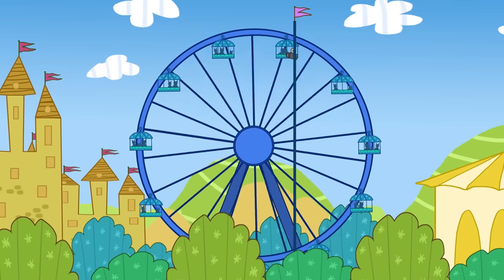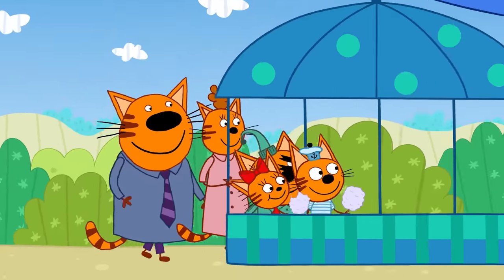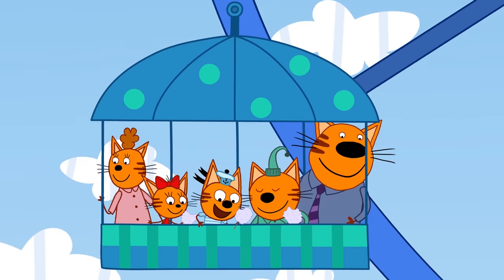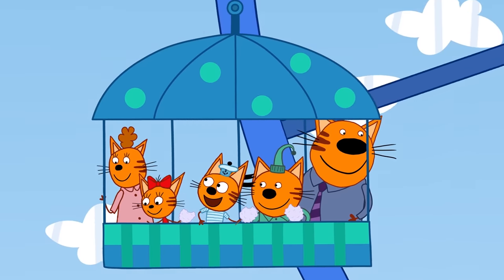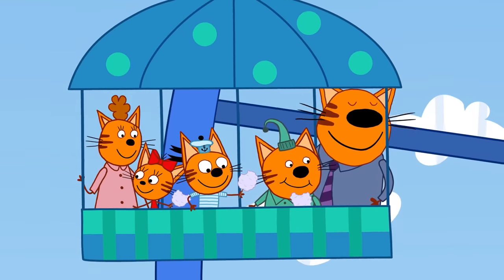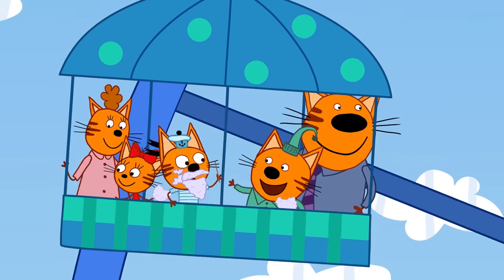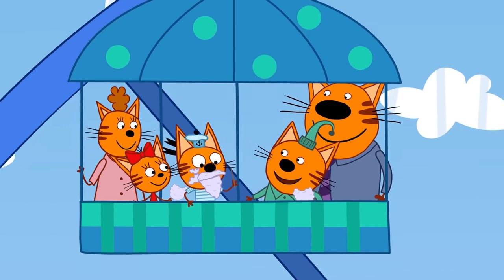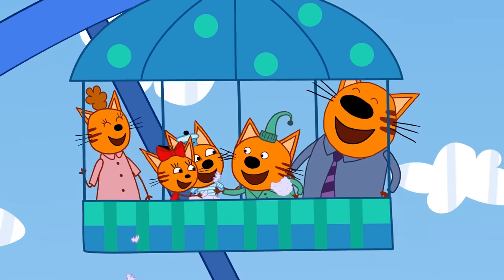The kittens and their parents decided to ride the Ferris wheel. Wow, we're really high. It's sort of scary, but it's really cool as well. And it's really beautiful. Cookie looks like someone's grandfather. At least now you can get on the rides that are just for grown-ups.